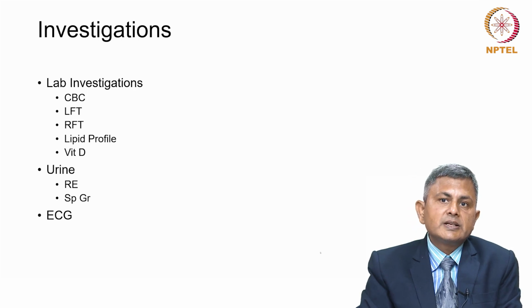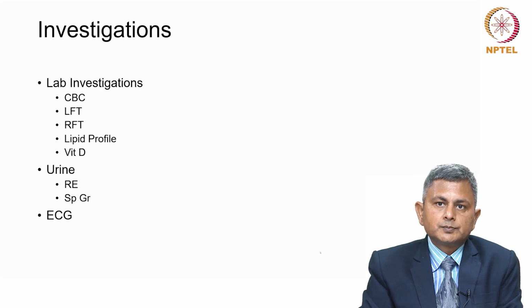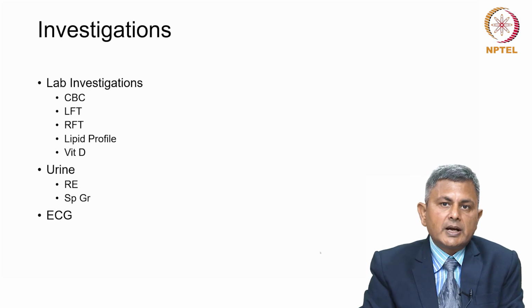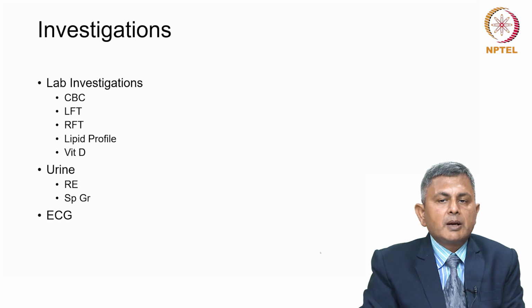A healthy ECG generally rules out all kinds of heart abnormality. An abnormal ECG doesn't rule out heart abnormality, but if the ECG is normal, it simply says the patient or the athlete is healthy. Currently, he doesn't have any abnormality.